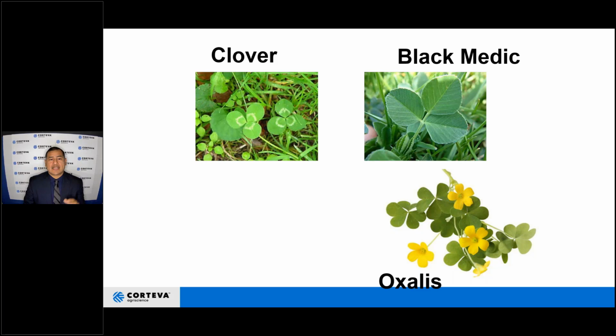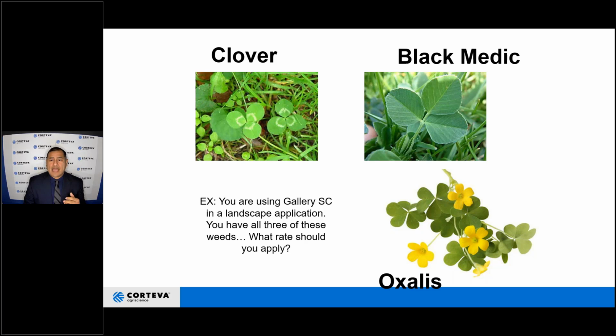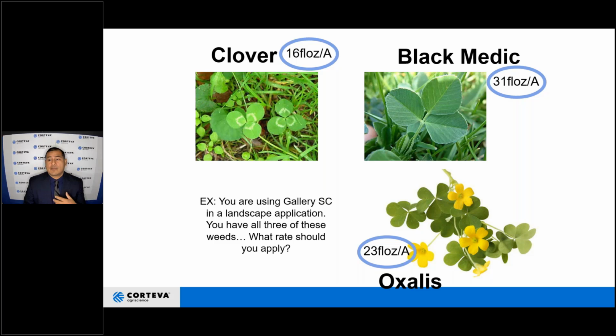For example, our Gallery SC or DF product is a broadleaf pre-emergent that has separate rates for all 3 of these weeds. So if you were dealing with just clover, our low rate of 16 ounces per acre would get you covered. If it's oxalis, you're looking at the medium rate of 23 ounces per acre. But black medic, now you're going to need 31 ounces per acre. You're going to need the full rate.